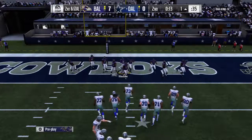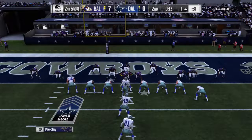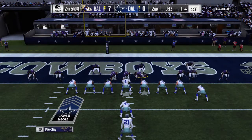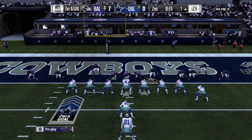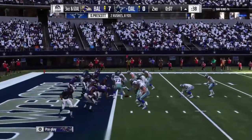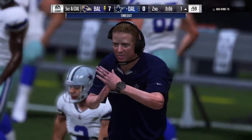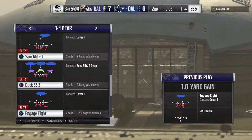Second and goal from the 1. They come out here in the eye. It's a keeper with Prescott. And he gets halfway there down to the 1-yard line. Only a yard on the sneak, not what he was hoping for, and it's third down. And offensively, they'll take the timeout with 6 seconds left in the second quarter.